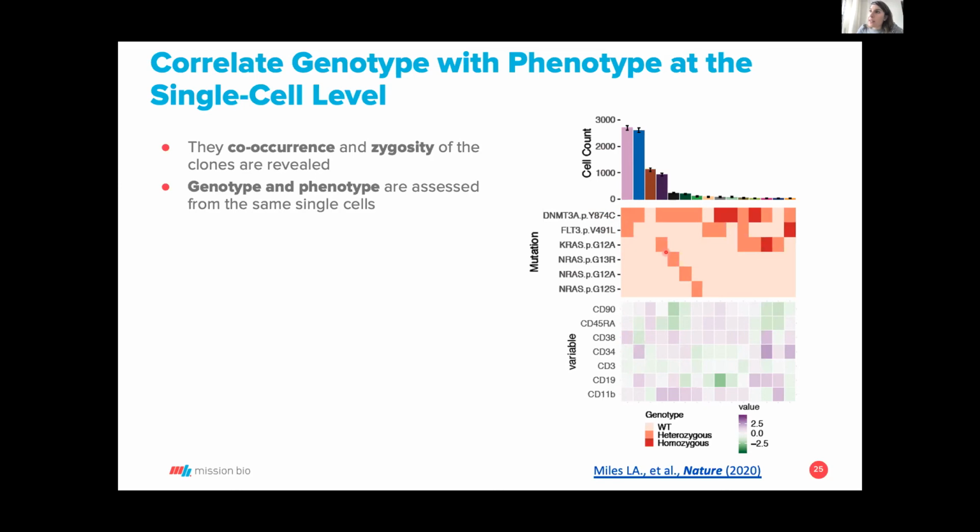You can also see the exclusivity of the NRAS mutation. So you either have one or the other or the other. You can see as well the homozygous and wild type clones for specific mutations. So again, very first time we see DNA plus protein for these myeloid malignancies and the correlation with the genotype.